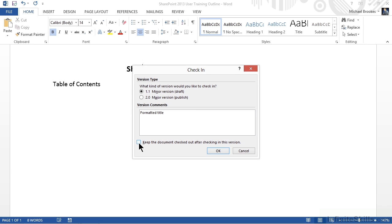That would create version 1.1. They could see the changes I've made thus far, but it would stay checked out to me, but I don't have to go back into SharePoint and open it up and check it out a second time. It saves me a step. Now, hopefully you can understand why I think it's important to go through all of this so that you understand what all of these different prompts really mean.